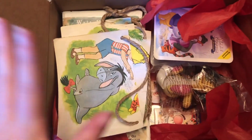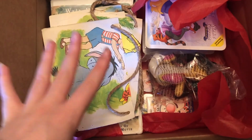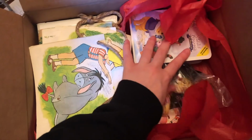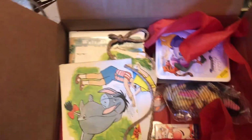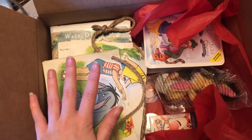Basically, they are different between each one. Some come with different items than others, so the prices do vary. This one would probably be around $25 because it has the pin, the VHS, the bunting, the 2 toys, the movie pin, and the pogs. It doesn't have such things as the cups, and it doesn't have a comic in it. So it's around the $20 to $25 range for this one.